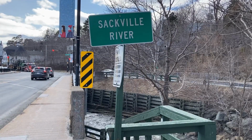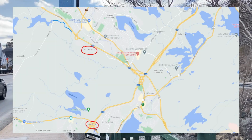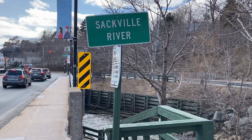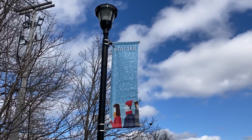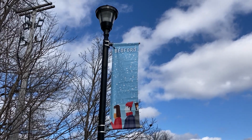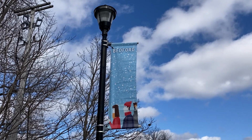This is the Sackville River. It runs through Sackville before meandering its way down through Bedford and emptying into the Bedford Basin. The portion that runs through Bedford is particularly interesting because it's a highly urbanized area, so that's the portion that this video will focus on.